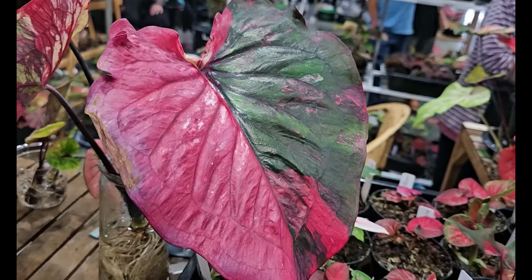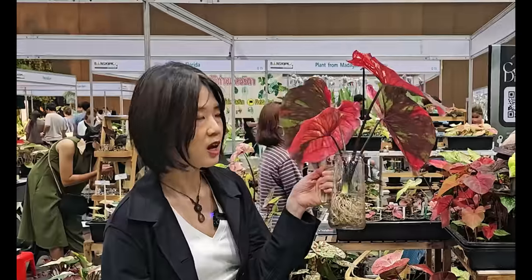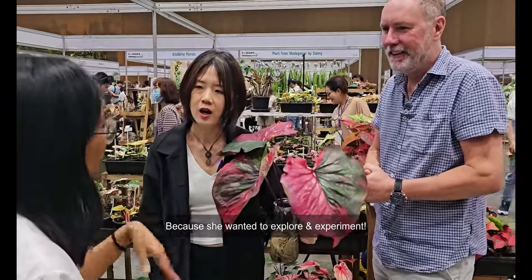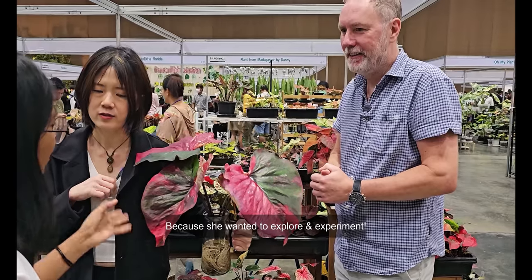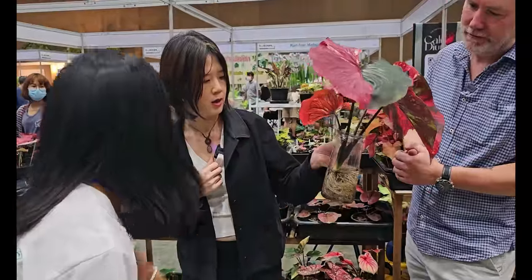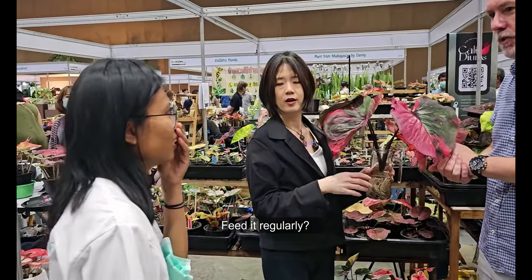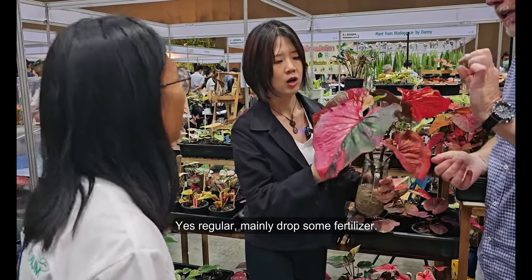It's absolutely beautiful. And then look, they are grown in water. This is quite astonishing. Maybe that's the trick. Yeah. In the UK. Why are you growing this in water? Because I want to share with everyone. Because everyone thinks caladium must be put in the soil, but no. Normally caladium can experiment. Yes. Okay. And they have a little baby from water also. Oh, you get babies from the water. So yeah, grow the little bulb. Nice. So how do you feed it, regularly, and change the water regularly? Yeah, regular. Mostly maybe drop some fertilizer. A little bit. Just a little tiny bit, yeah.